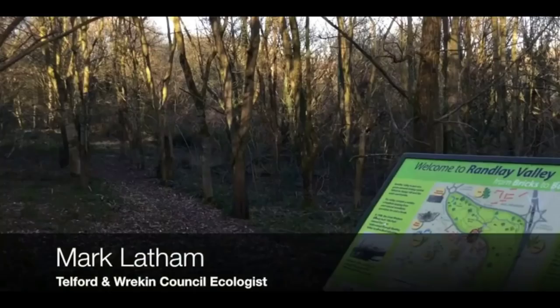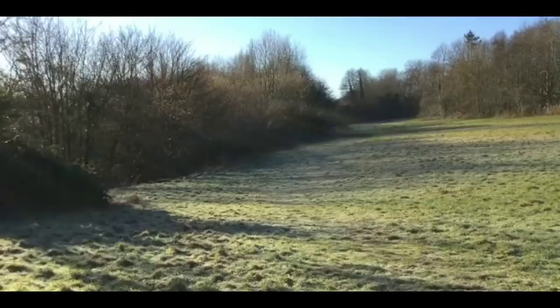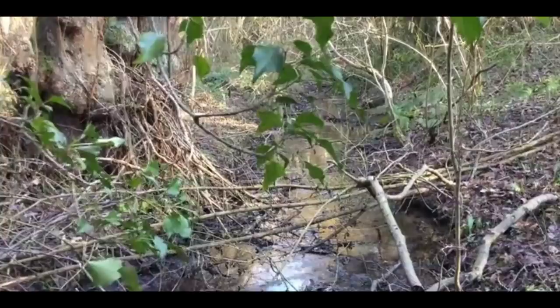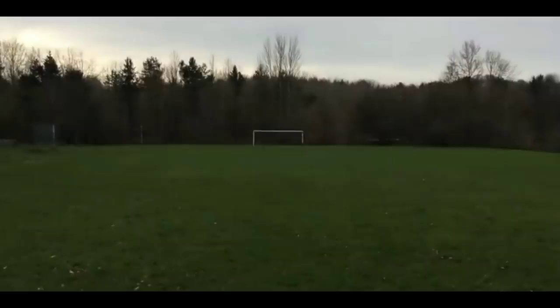So my name's Mark Latham. I'm an ecologist at Telford and Wrekin Council. This morning we're in Randlay Valley. Telford and Wrekin Council is making a commitment to green space by designating a further two local nature reserves. So Randlay Valley, along with Rough Park, will increase the number of nature reserves in the borough to 13. And by designating these two new nature reserves, we'll increase the area in the borough to approximately 370 hectares, which is really good for the residents of Telford and Wrekin, as they'll have access to natural green space.